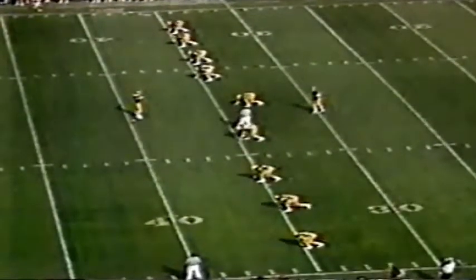The Aztecs awaiting the kickoff of Mr. Webster, Colorado State. Back deep, Phil Smith and Mike Fox for San Diego State. Left-footed kicker approaches the ball. There it is, towards Mike Fox, deep in the end zone. He'll run it out. Now he changes his mind wisely and decides for the touchback. The Aztecs will take over the football at the 20-yard line.